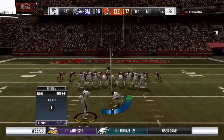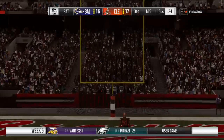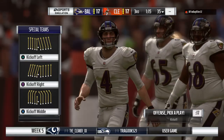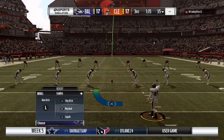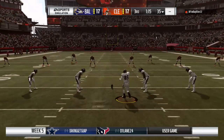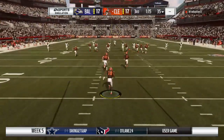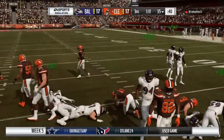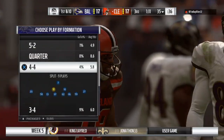Hauschka now for the extra point. A little surprising they wouldn't go for 2, but this is up and good. And that will level the playing field at 17 all. So a tie ball game here as the kick's away. Fielded about a yard deep, and good starting field position. He'll get this one all the way up to about the 35-yard line. And the Browns getting set to go.